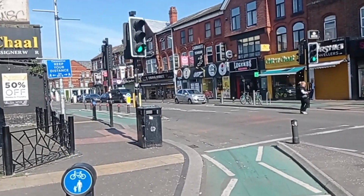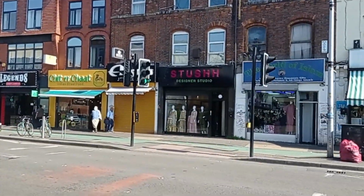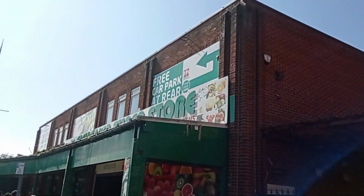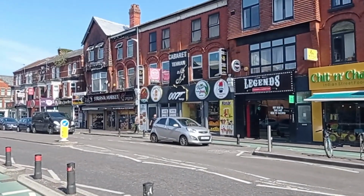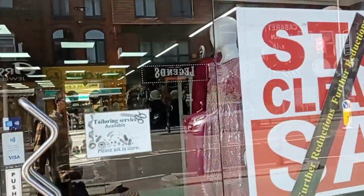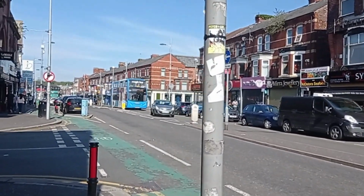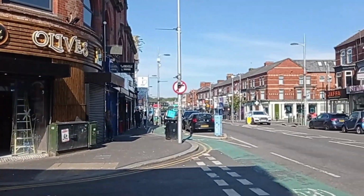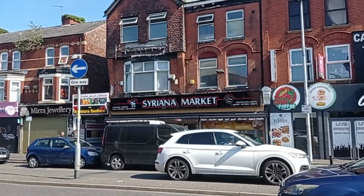So now we are fully into the Curry Mile, and it is not just about food. It is a celebration of Manchester's diversity. This vibrant stretch of road has evolved into a global melting pot where cultures converge and stories unfold. As we stroll down this bustling avenue, we'll discover a world of flavors. The Curry Mile offers more than just curries. It's a mosaic of international cuisines, from Middle Eastern shawarma to Indian biryani and everything in between.